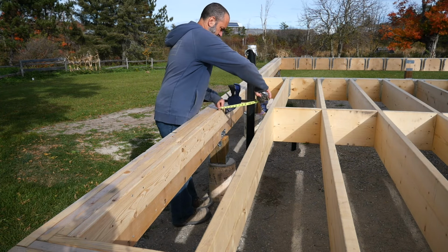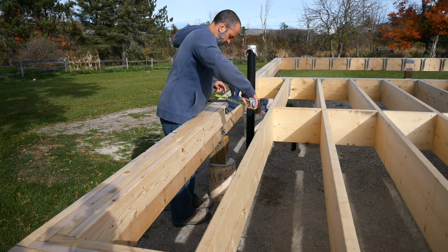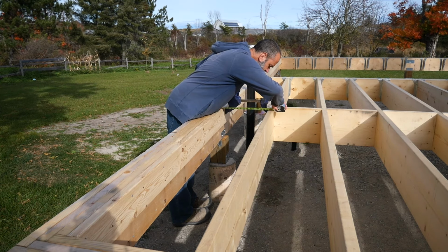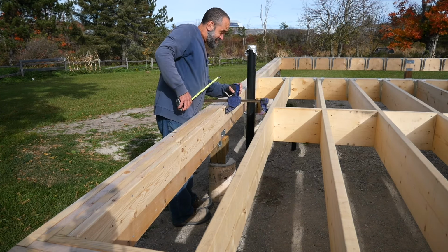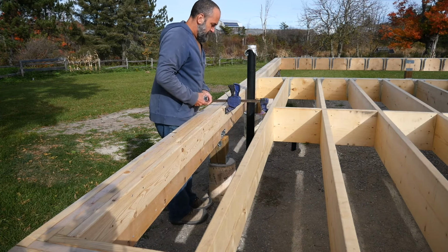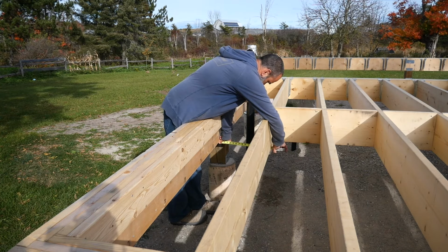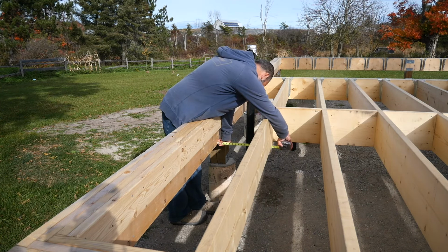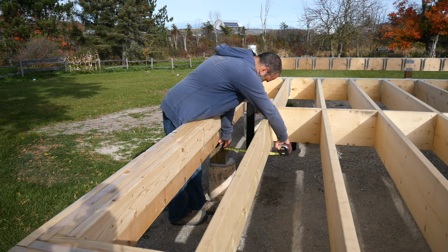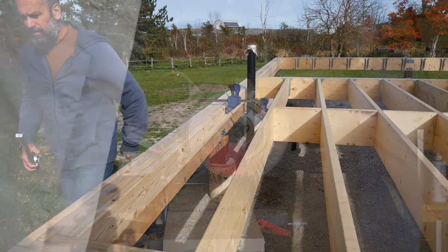Making sure that this is on 16. So to get this locked at the bottom, I need 15 and 3/4. That's the special one. And then I'll need to notch it at the top.